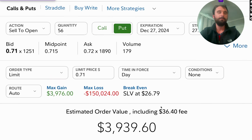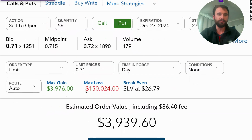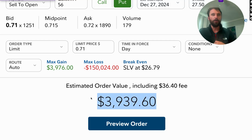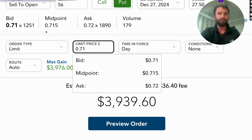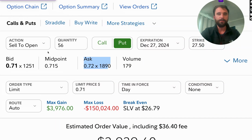And so in this case, if we look at a 27.50 strike, which is just below, you're still buying at a discount out of the money, but 22 cents, this is actually going to be trading for almost $4,000, about $3,900, which means we're hitting over $100 per day for that month. $3,900 is the amount you're receiving, and this includes the commissions built in. So what that means is you're collecting $39.60 and you have a commission of $36.40, and this is based upon the current bid pricing of the option, or what price the option is trading at right now, 0.71 to 0.72.